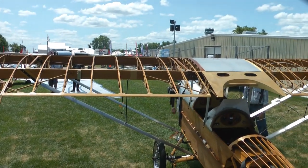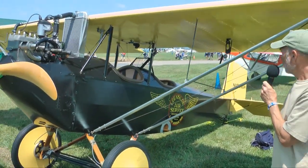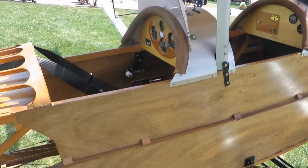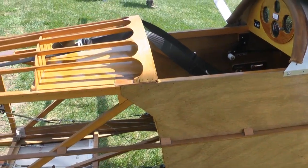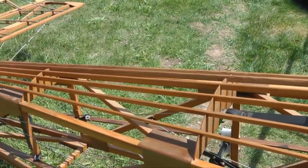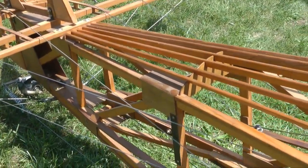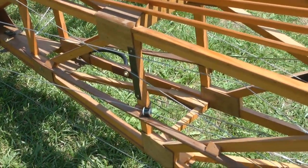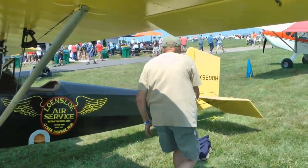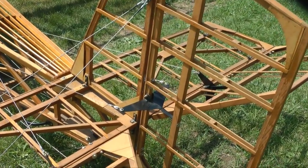Then when I finished the wing, I hung that up and began on the wooden fuselage, which is also made out of aircraft spruce material. It's essentially 1 inch by 1 inch longerons formed into a box structure with diagonals to strengthen it. It's all covered by fabric. The tail feathers are built the same way, spruce wood. It's covered with fabric.